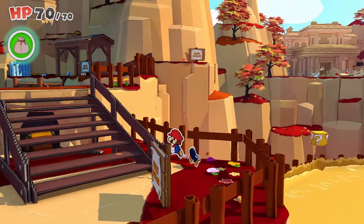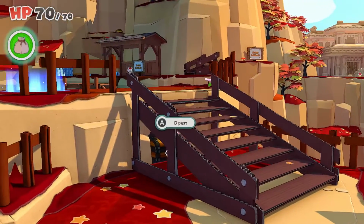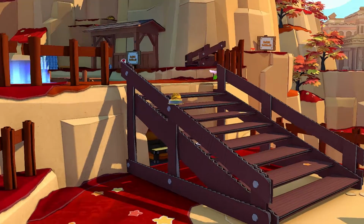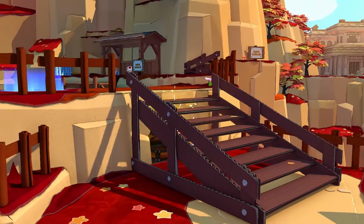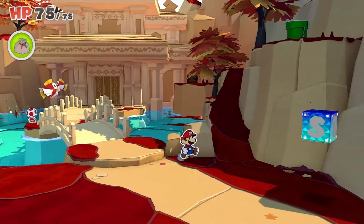So the first one here, you just have to walk behind this staircase. You can kind of see it through the rungs there, but you might not have seen the little pathway to get there. And when you open it, you'll claim the Fallen Leaves collectible treasure. That will be the first one.